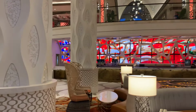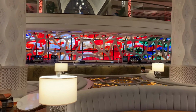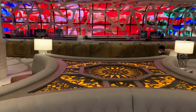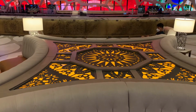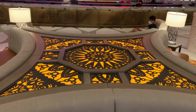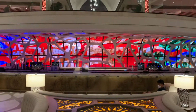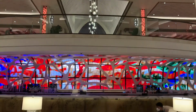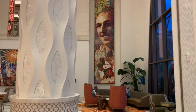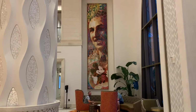As you can see, there is a coffee bar right there. It is not open. It looks like it opens earlier throughout the day. But then there are hidden Mickeys all throughout Destino's Towers. As you can see, there are the Mickeys right there. We'll get a better shot when we go up to the second floor and show you what is up there, because that's the new check-in, and you can see there's Walt and Mickey Mouse on that painting right there. How cool is that?